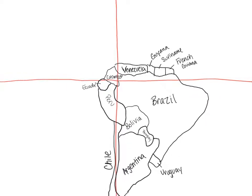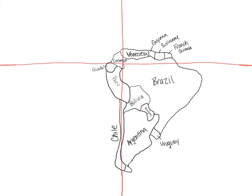Okay. All right, it's a little lopsided at the top, but it's okay. You get the picture, right? They're all touching the right places. I don't know why yours is so small. We might need to fix it.